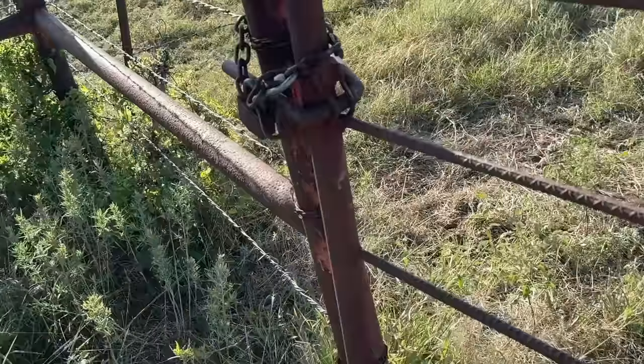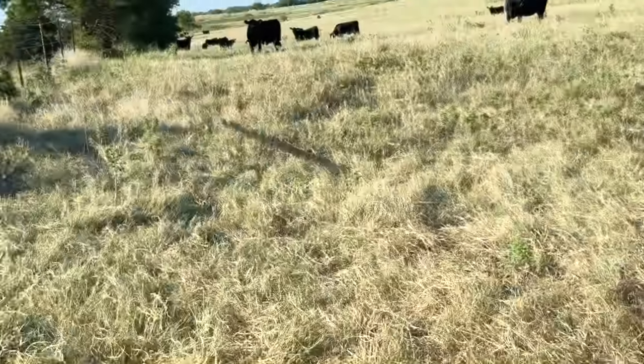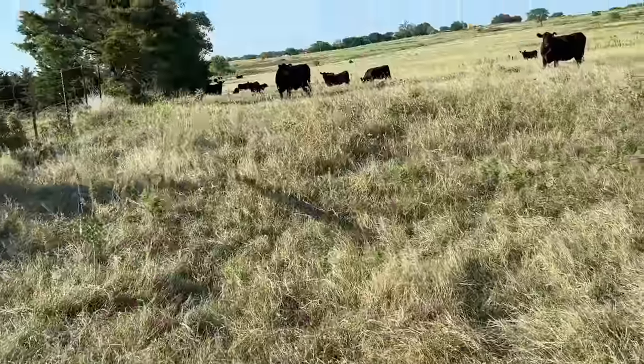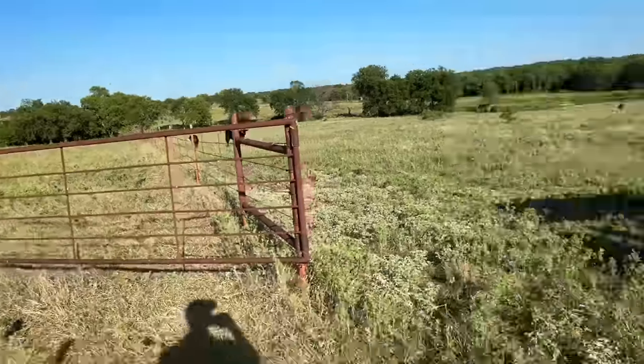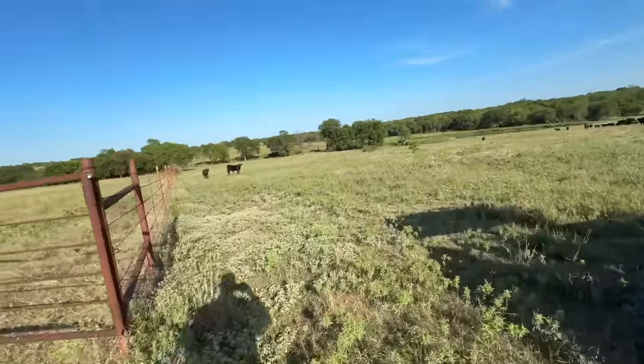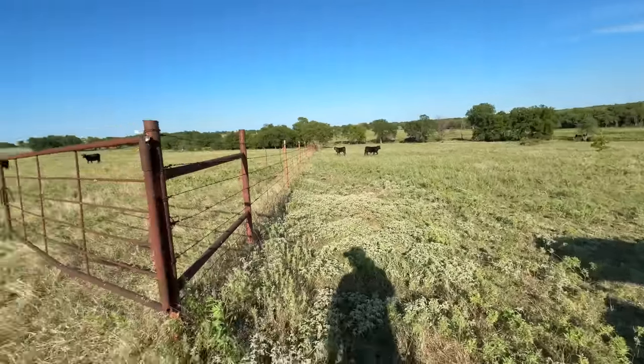So, frustrating. They're coming over here getting our grass, the bison's grass that we work hard for. I mean, there's quite a few cows out here. I don't know how many, but there's a lot. They are where they're supposed to be, but obviously these are not. We patched fence once, now it looks like I'm gonna have to patch it again.